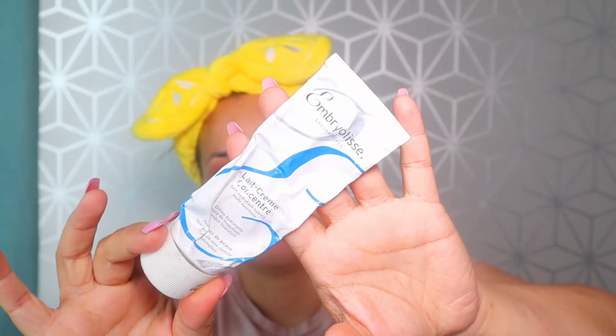The next product that I'm going to be doing is the Embryolisse Concentre-lait cream, and this is literally my absolute favorite. I mainly use this on my clients as a makeup artist, and I also use it for myself. It's a really good cream, a combination of active ingredients from natural origin: shea butter, beeswax, aloe vera, soy proteins, and it's paraben free. This is one that you should definitely invest in if you're looking to hydrate the skin and really keep it moist, because many times I even wash my skin and it's still very moisturized afterwards, so it doesn't easily strip off once it's sunk into the skin.